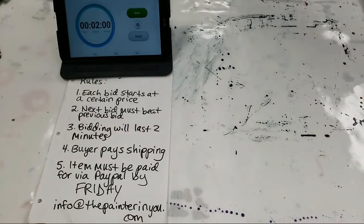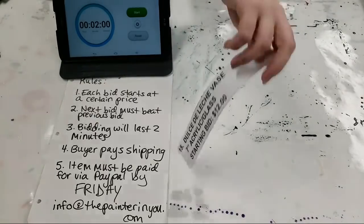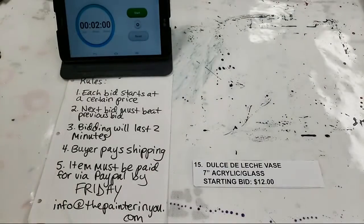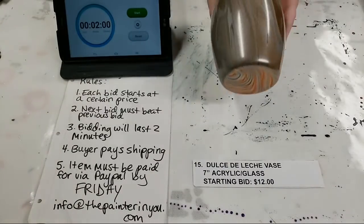This one is a dulce de leche vase. This one hasn't been resined yet. It still needs to be resined.